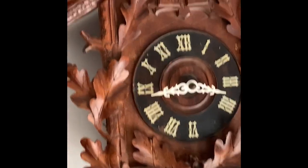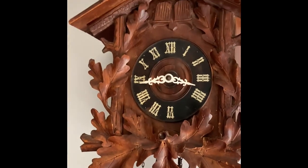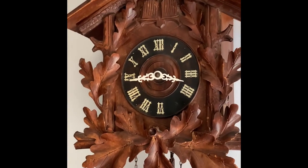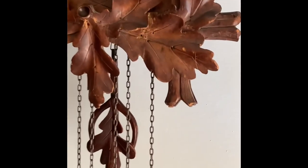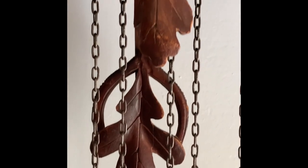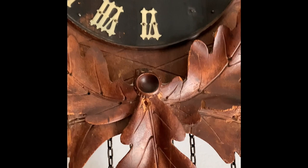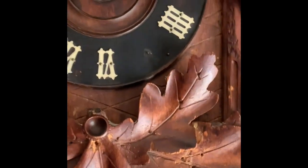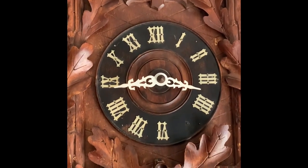So this clock was presumably of German manufacture. We actually know very little about it. We think it might be late 19th century, maybe early 20th century. It has two birds, a cuckoo and a quail. The quail comes out every quarter hour and chimes the number of quarters. And then the cuckoo comes out on the hour and strikes the number of hours. So you will hear 4 quail squawks followed by the number of hours.